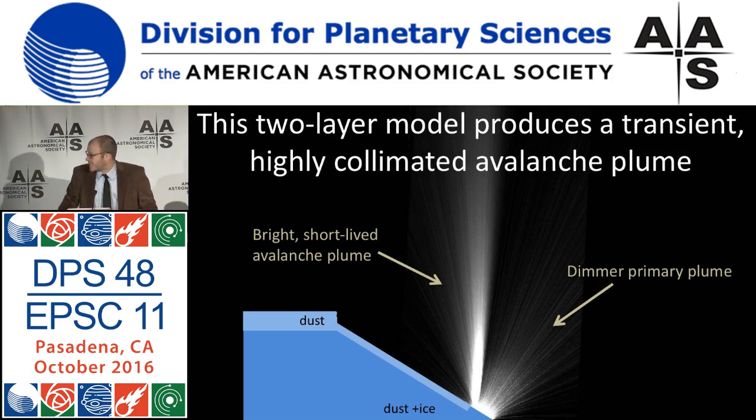But what's different is that suddenly you have this very short-lived, highly collimated, transient plume that is due to avalanche material. It lives for a few minutes to a few tens of minutes, which is the length of an avalanche in a low-gravity environment, like Comet 67P Churyumov-Gerasimenko. And as it reaches the edge of this outgassing region, it gets blown in the same direction. It's like throwing flour into a fan.